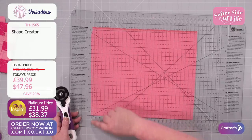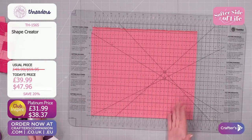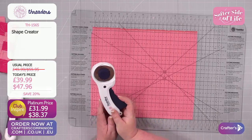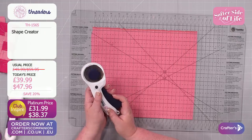And you can just see how that goes all the way up there. Now, I'm not going to move that. I'm going to keep it in place. What I am going to do is get my 60 mil rotary cutter. So this is the 60 mil one.